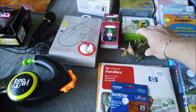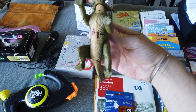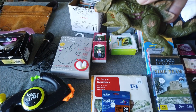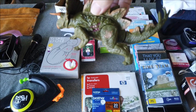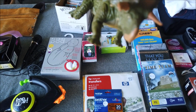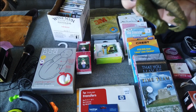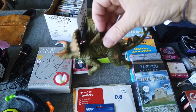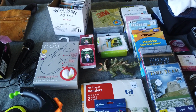Alright, I'll show that little fella first. So, he cost me $1. And I've been watching some other guys on YouTube that sell these Jurassic World ones with the little JW there, and they're getting quite good money for them. So when I saw him in the store for $1, I had to grab it. No idea what he's worth, but we'll do some research on that.